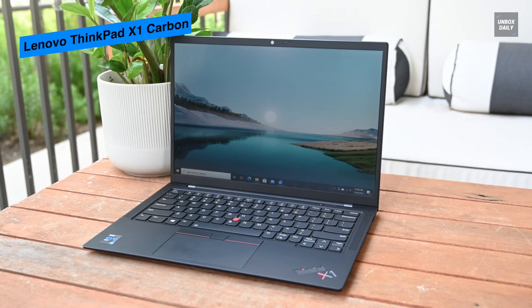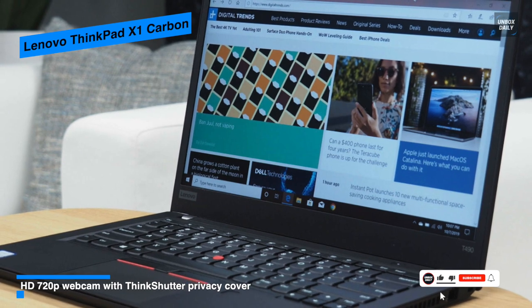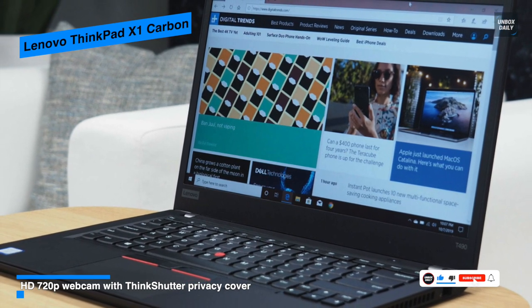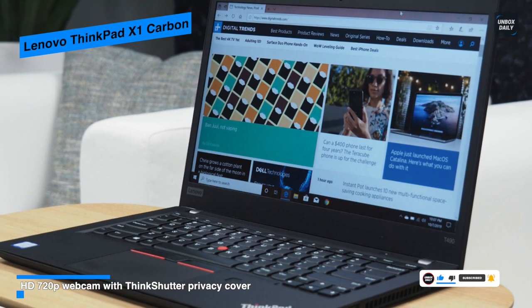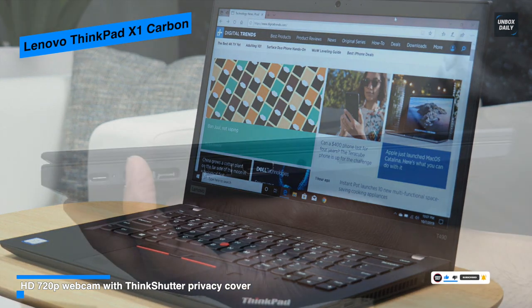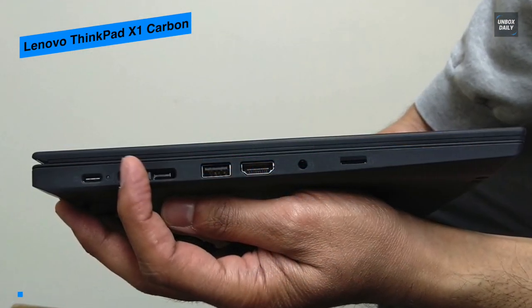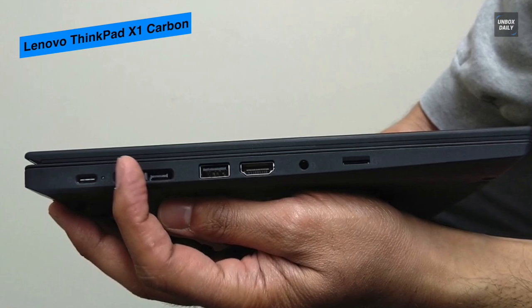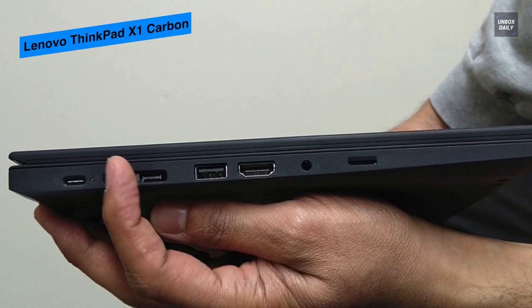Moving on to its display, it has an anti-glare FHD 14-inch display with 1920x1080 resolution. And for the keyboard, it hasn't changed much. It still uses the same cup keys with the perfect amount of travel. And what is included here is its iconic ThinkPad TrackPoint system, with a red pointer nub in the middle of the keyboard, as well as physical buttons, which have been positioned between the keyboard and standard touchpad.